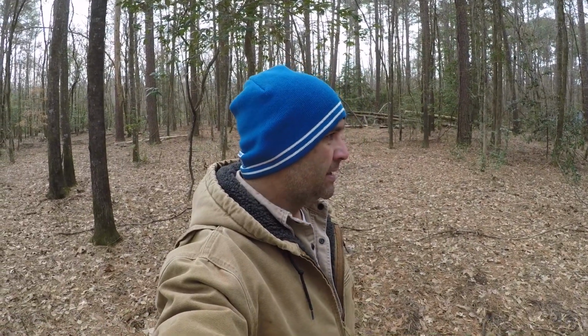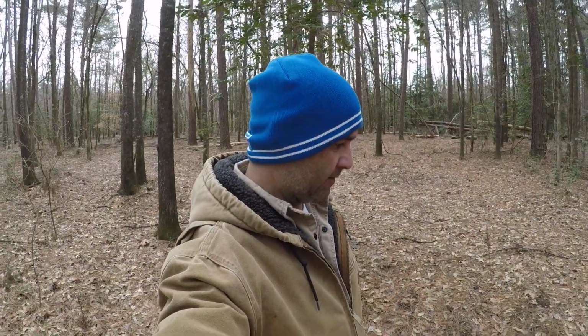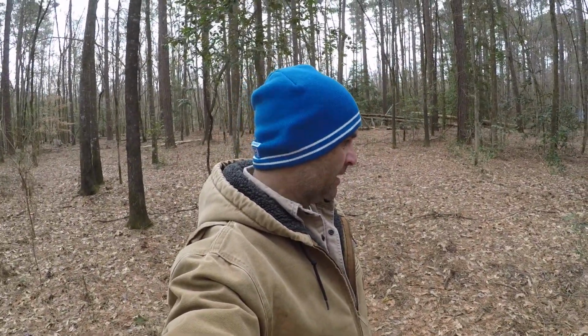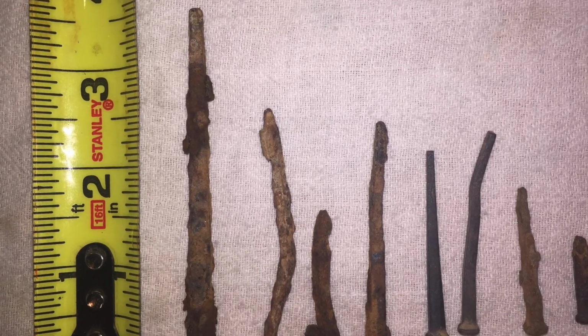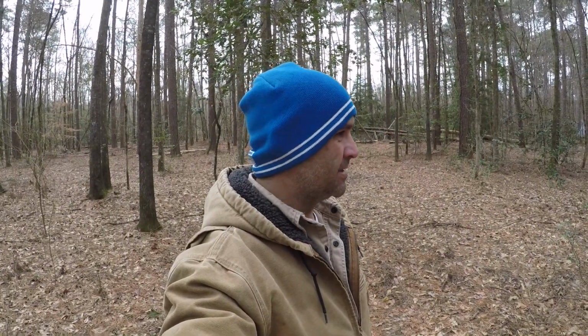Back in December, my daughter got a metal detector, and while I was doing the burning back here, letting it burn down, it was still kind of dry, and I had to be careful about things taking off and catching fire. I wanted to use her metal detector, just kind of metal detect, see what was going on back here. And where I'm standing right now, I'm finding a lot of square head nails that were hand forged, obviously, back in the 1800s.